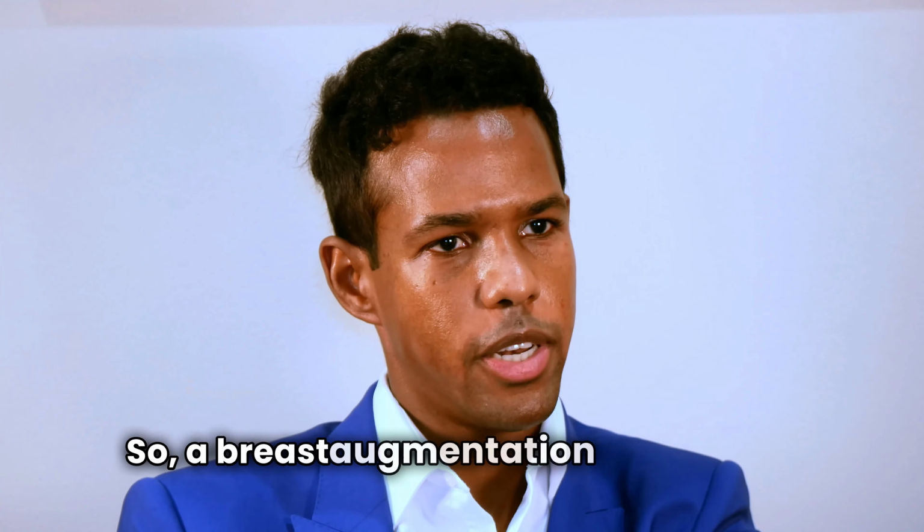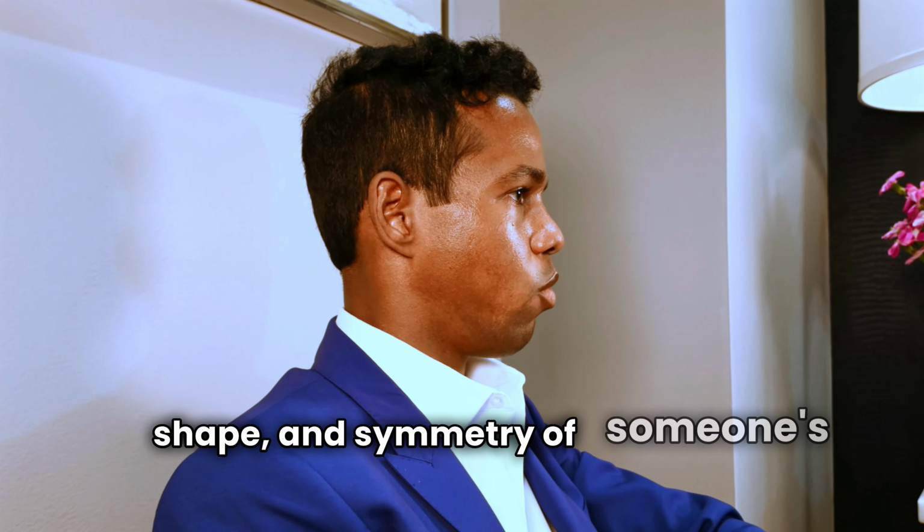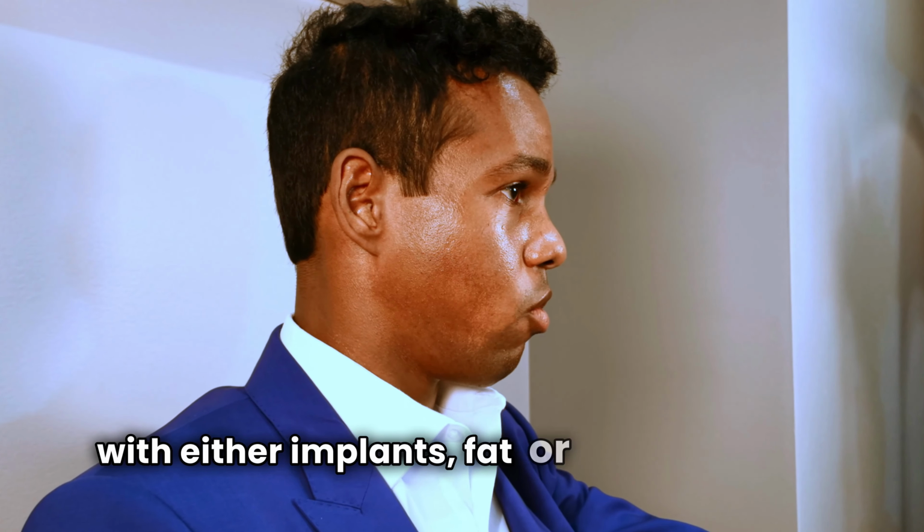A breast augmentation is a surgery that aims to improve the size, shape, and symmetry of someone's breast with either implants, fat, or a combination.